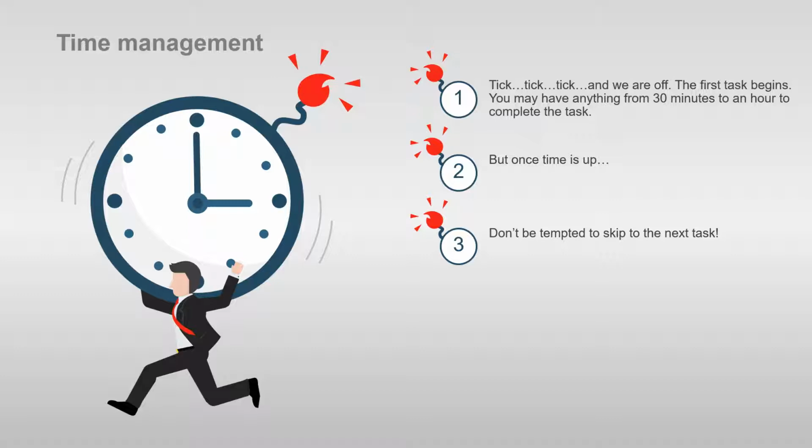It is possible to skip into the next section before the full time has ticked down. My advice is don't do this. Imagine advancing on to the next section and then suddenly thinking of something else you could have written in the previous section. This could be the difference between a pass and a fail, so it is definitely worth waiting until time is up, just in case.